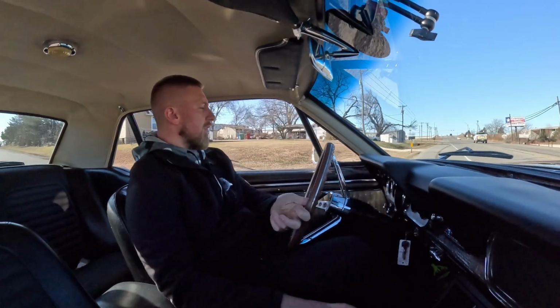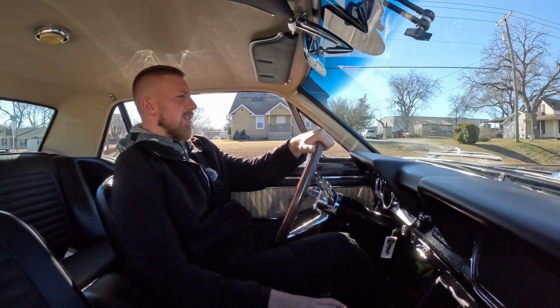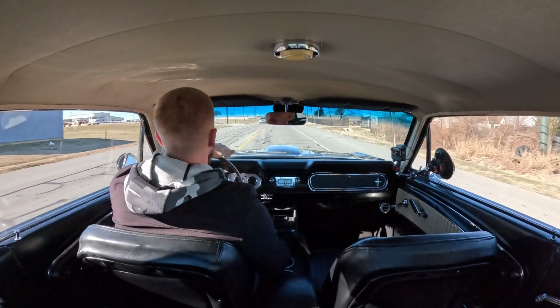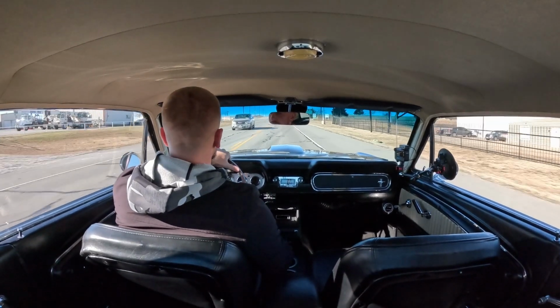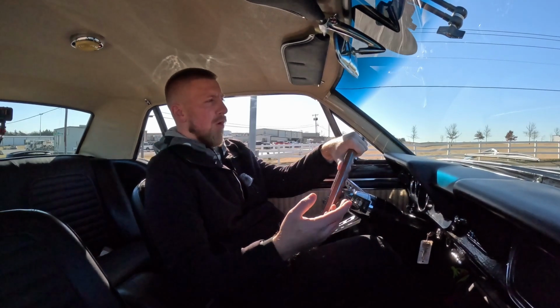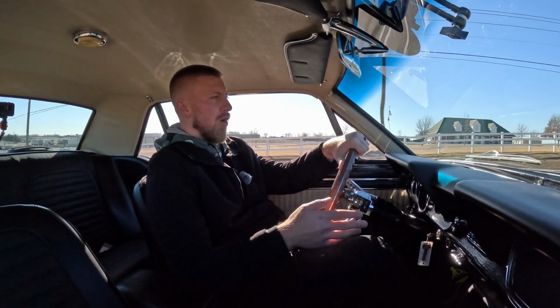Alright, so again we have a '66 Ford Mustang Coupe. This Mustang has a non-original 289, backed by a C4 3-speed automatic transmission. The steering is power steering. You do have power front disc brakes, and the mechanicals on the car perform well. It is not a high-performance Mustang by any means. It's just a good stock-style driving car.